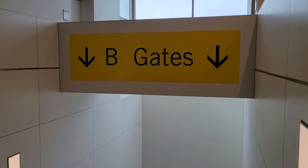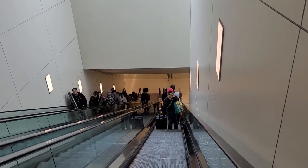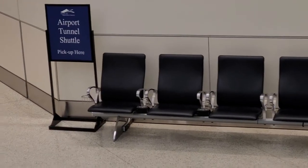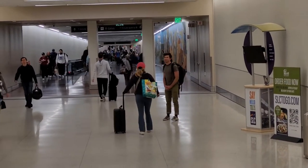I'm departing from the B gates. To get there, you go halfway through the A concourse until you see a sign directing you to a tunnel, and you go down the escalators. From there, you can walk, or you can wait there for a shuttle to take you to the other side. I'm gonna walk.